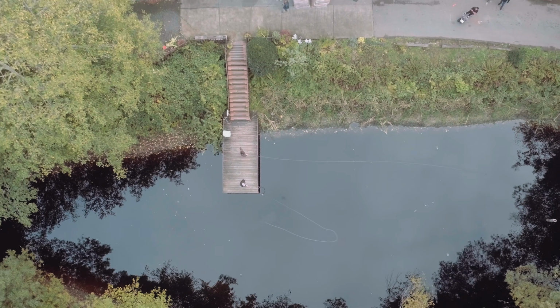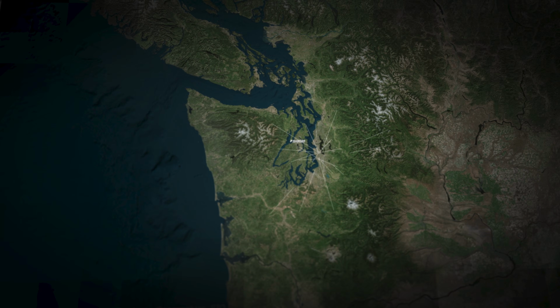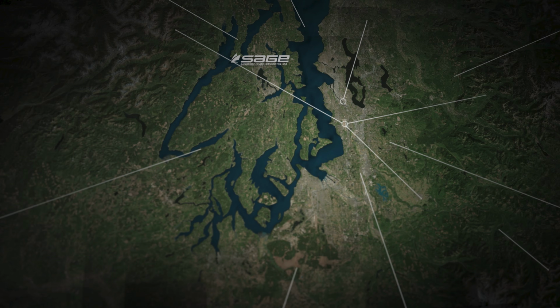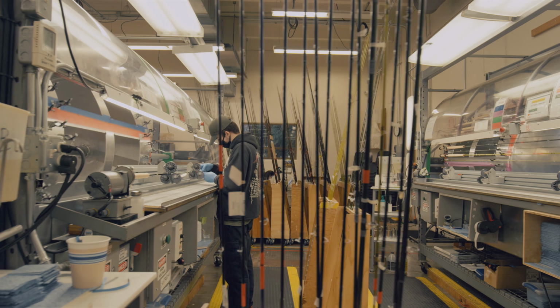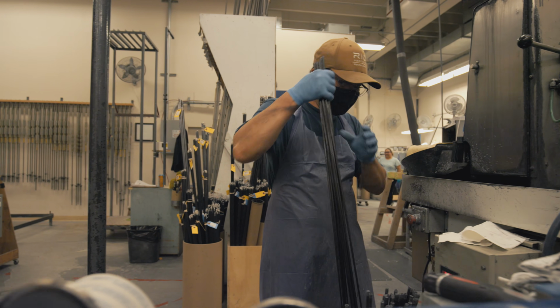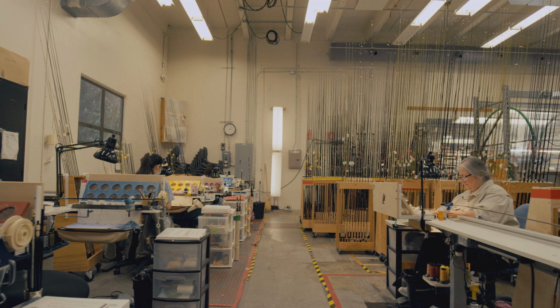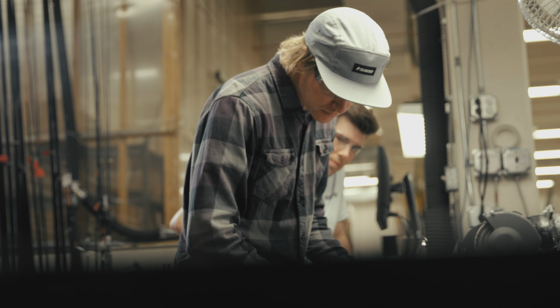Although we're headquartered on a small island, our location near a hub of aerospace activity has allowed us to build relationships that in turn give us unprecedented access to innovative materials. We're always on the vanguard. We've got connections in the industry that bring materials to us, share things with us that aren't commonly available to other sporting good companies.